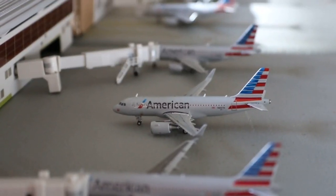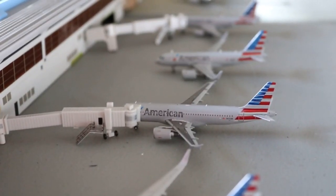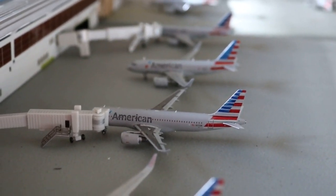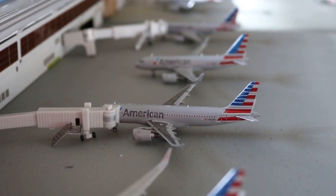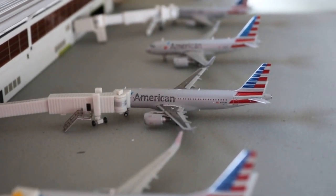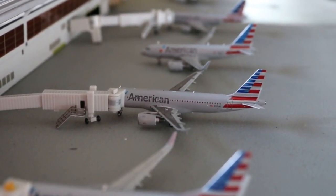A319s loading up with service out to Wichita after arrival from Tulsa. Airbus A320 service out to, sorry, Airbus A320 heading out to Washington D.C. after arrival from, it's all these west destinations. I've already said quite a few of them. We'll just say, let's just go Phoenix again.